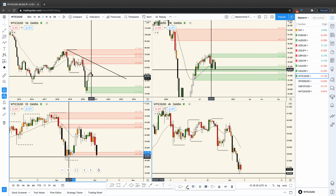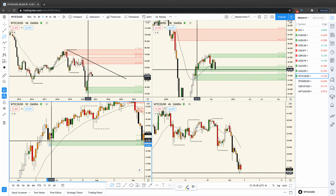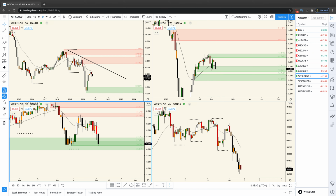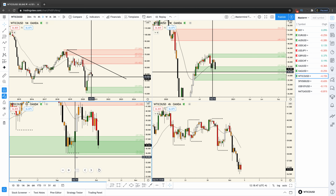Actually, you know what I did? I drew this daily zone like that, and it broke. But then we also had this zone that I took. If you want to look at my oil trade, go back, it's a few videos ago. I took this trade on oil. It was very nice. This little demand zone broke, but I'm actually going to extend it like that to see.